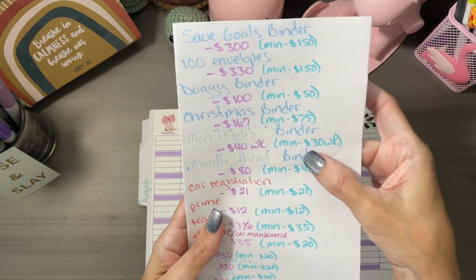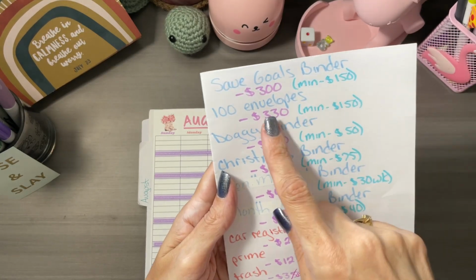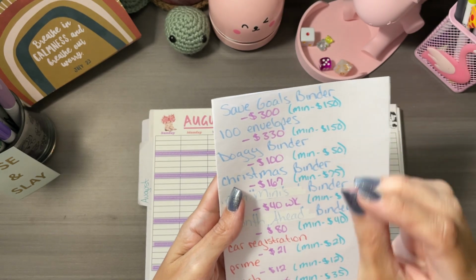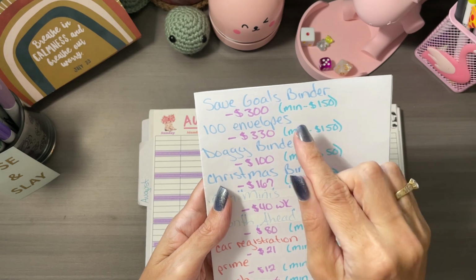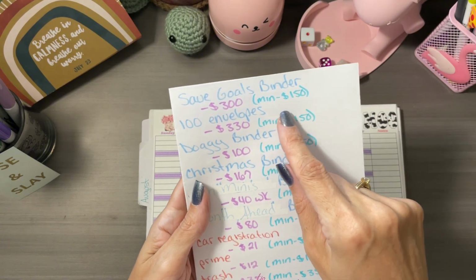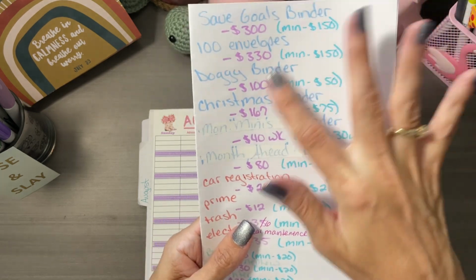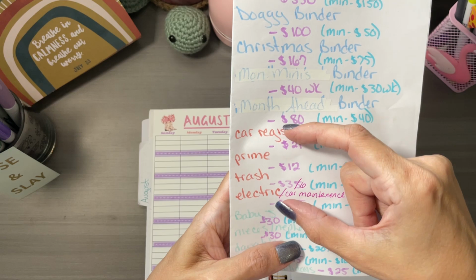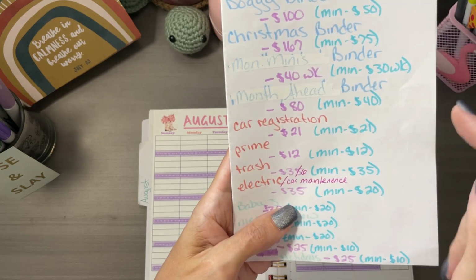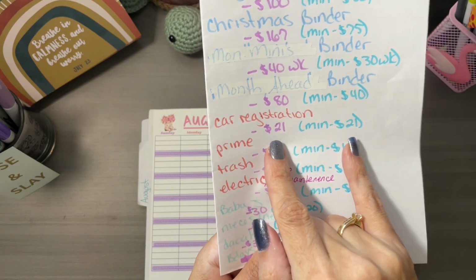So I have different binders. These are my binders, right? The pink I wrote as my top goal, which I try really hard to meet each month. But if something happens, whatever, life, I still have a secondary goal of a minimum, which is what's in the parentheses. And down here in this little red section, these are my non-negotiables. I have to add these in because I need to pay for those. I wrote a minimum as well, but like I said, they're non-negotiable.